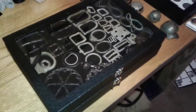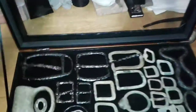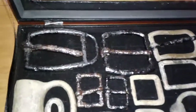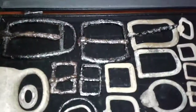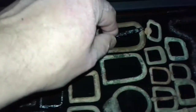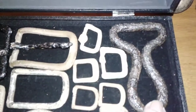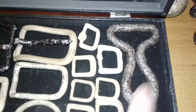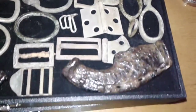I got these wonderful cases on Amazon, and they make a nice display case. Real quick, let me open up this one. Those are just some of the buckles I did some electrolysis on and saved. So they work. I don't know what this item is, oldies and goodies. If you know, let me know. I don't know what that piece is right there. It's huge. But I'm just going to go through these quick because I know you can pause anytime to check it out.